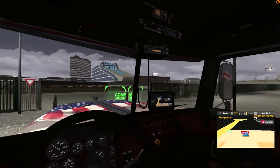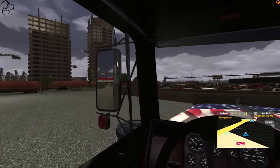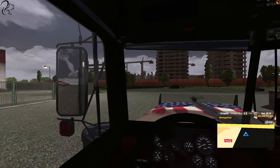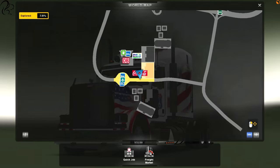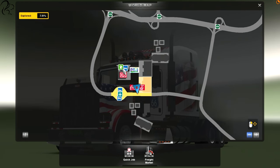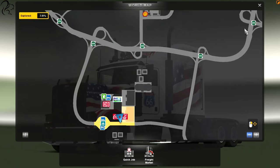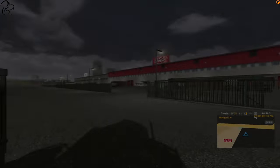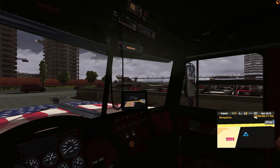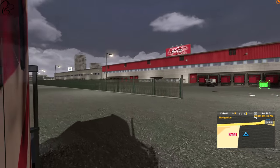Right, let's have a quick look around Roma and find a rest stop, because I need to go to sleep, don't I? Although I'm not having to go to sleep, I do want to simulate it in some way. You know, it's night time. I really should be resting at this point.